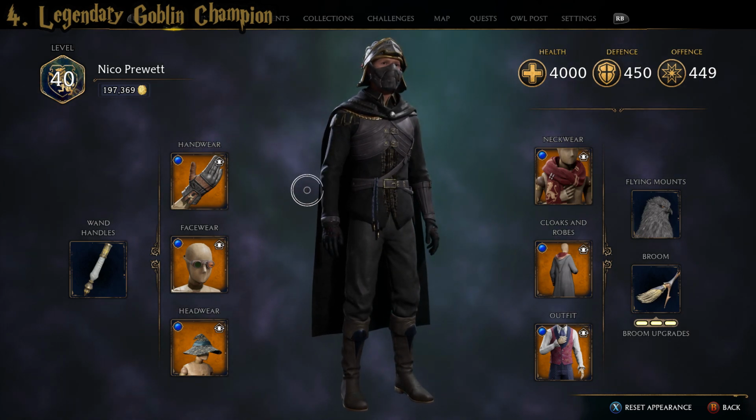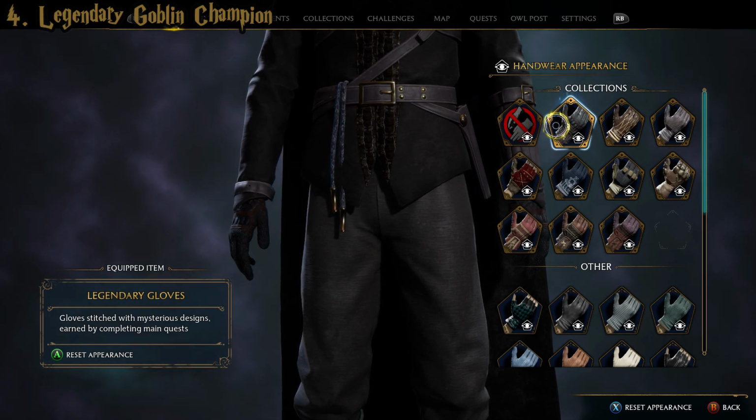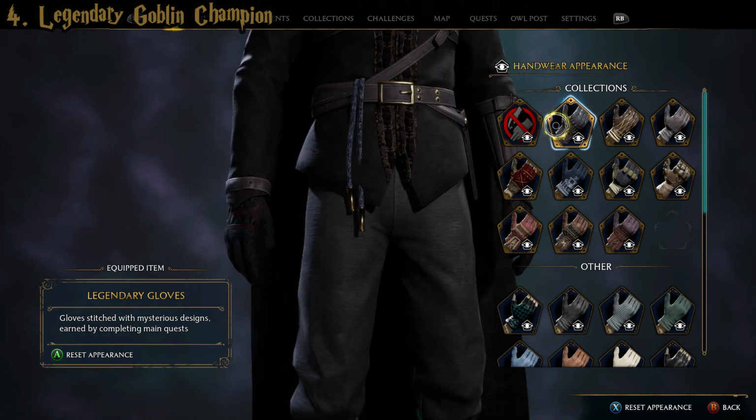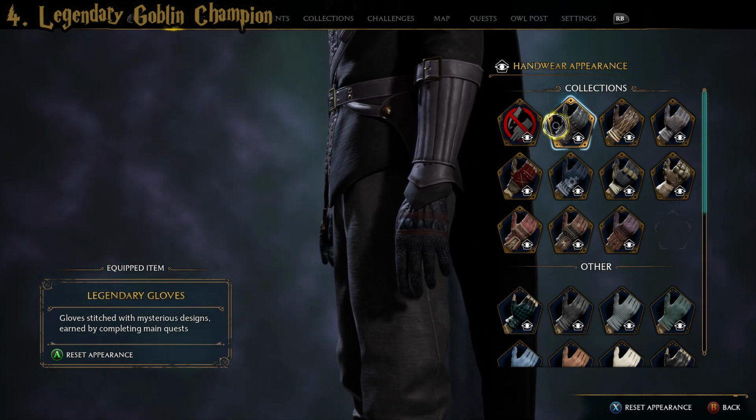So let's just go through the visual mods for this one. For the gloves, we have the Legendary Gloves, which just says, gloves stitched with mysterious designs earned by completing the main quests. So this is the first reward you'll get from completing main quests.